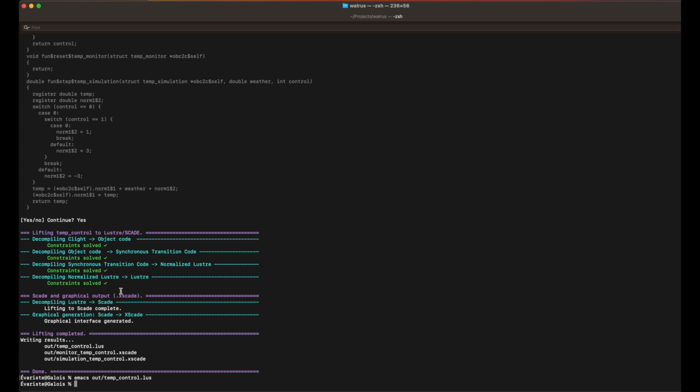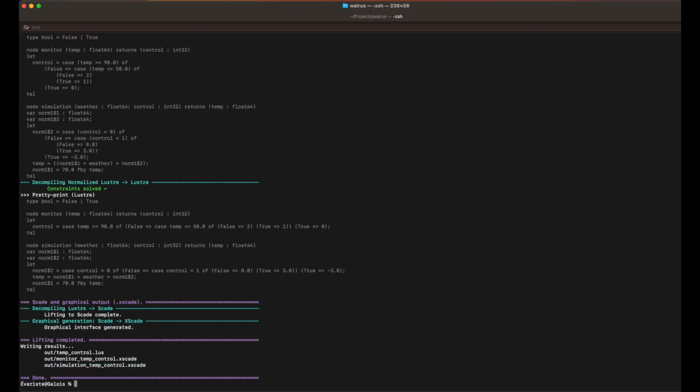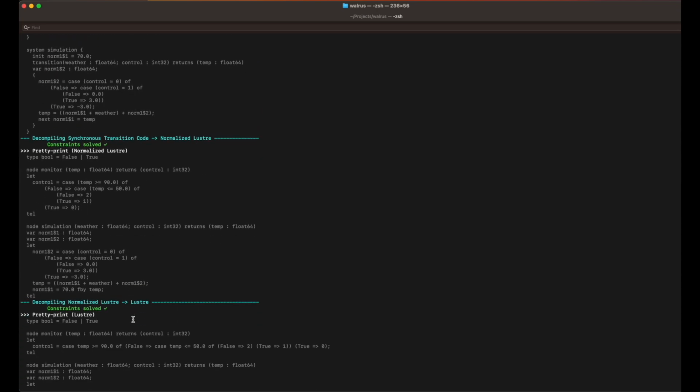Our tool operates by solving constraints. Running the decompiler with the verbose flag reveals all intermediate steps in the process. The intermediate programs displayed by Walrus are solutions to these decompilation constraints, one for each decompilation pass.